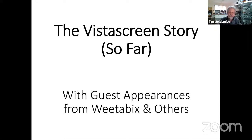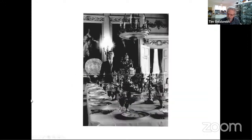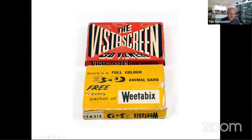So this is pretty much all from the horse's mouth, I guess. If you mention Vistascreen to all but the most dedicated 3D enthusiast, you might get a blank look in return. They might not know what you're talking about, but if you mention Weetabix, all of a sudden people's eyes wake up and they think, oh yes, I remember Weetabix. They gave it away with the cards in cereal packets.